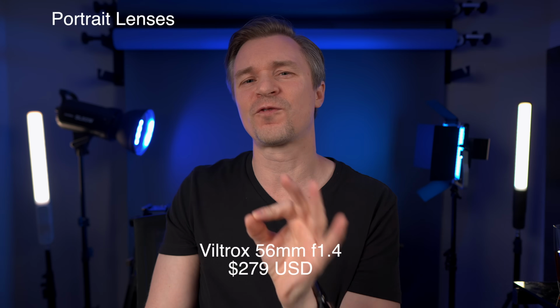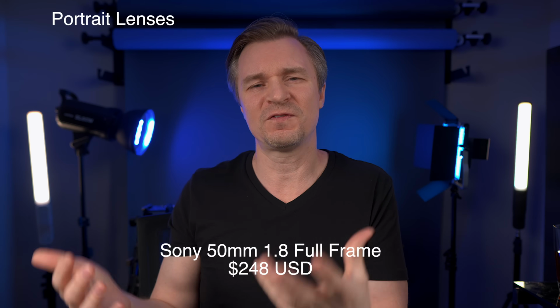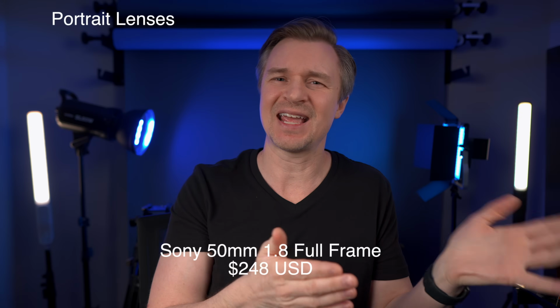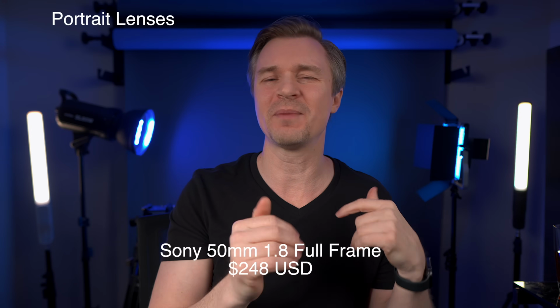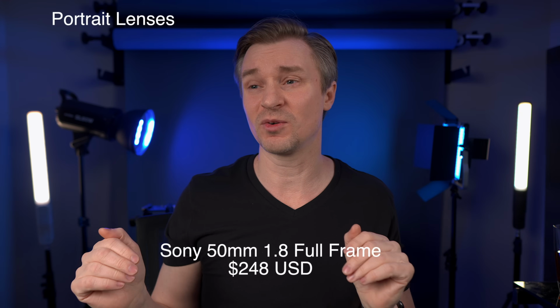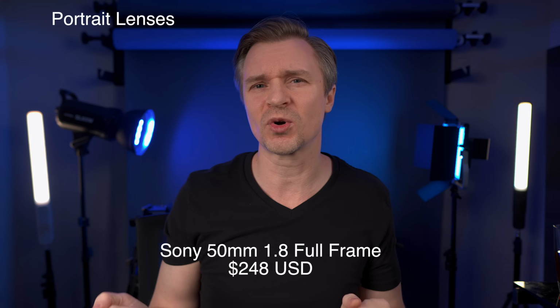And then the full frame, this is the only full frame lens I will mention, the Sony 50mm f1.8 full frame. It's just because it's so cheap, and it can get you that same similar field of view. So it would be about a 75mm field of view in terms of full frame equivalents. So you could still definitely use that for portrait lenses.